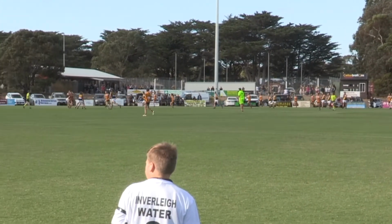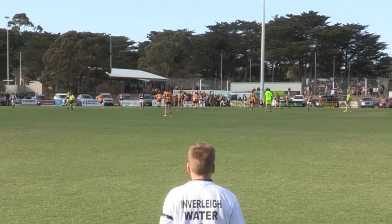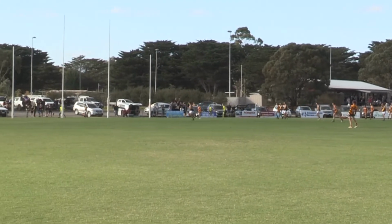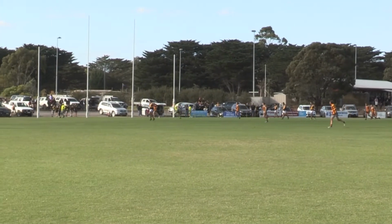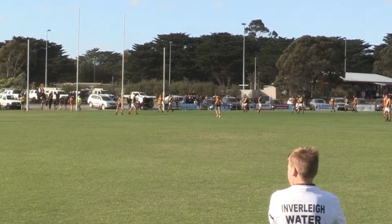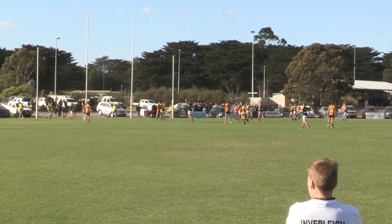Puts the ball back into the half-forward line. In front, mark not taken there. Ball comes to ground, handball comes out. Oh, nicely read there from Alford. Kicks back towards goal, this time it runs across the face. Nothing. We'll go over the boundary line to be thrown back into the field of play. So they're getting close, but not close enough.